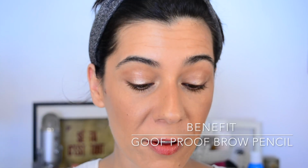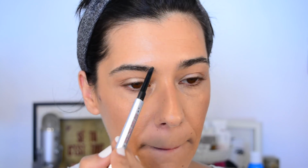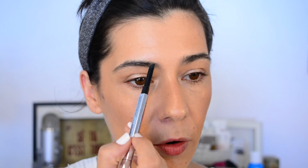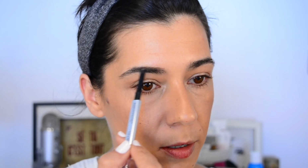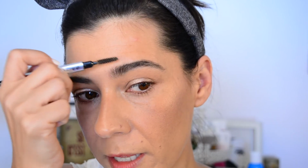I love this. This is the Goof-Proof Brow Pencil by Benefit. And before this shape was made trendy, Kiko already had a brow pencil that was exactly this shape. There's one by L'Oreal. Anastasia does it too. And I'm just filling in a few gaps. I'm not trying to create a problem that isn't there.